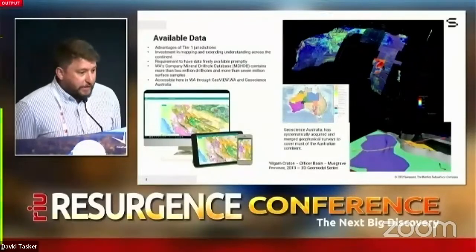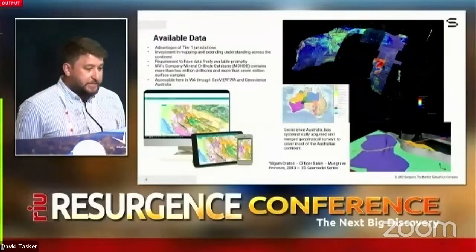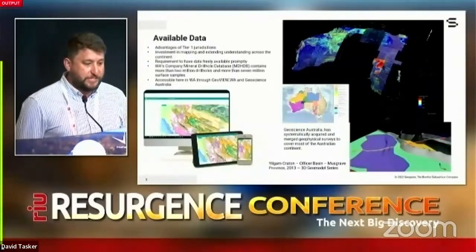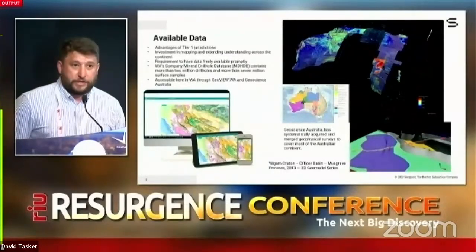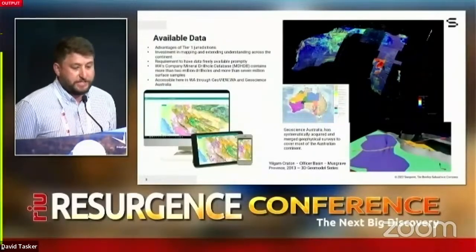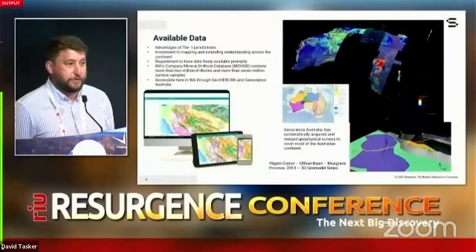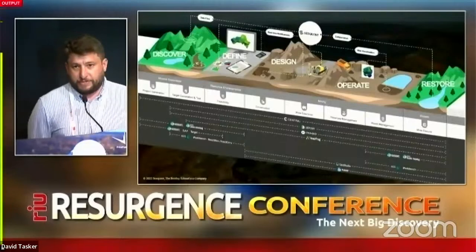And finally, the big carrot, or the jewel in the crown, as I like to think of it, is WA's company mineral drill hole database, which currently contains more than 2 million drill holes and more than 7 million surface samples, released and updated once a quarter. With a conservative estimation average of, say, $5,000 per hole, working on those numbers, this is roughly a $10 billion drill hole database resource that's freely available to everyone in this room. So how do we maximise that $10 billion resource?